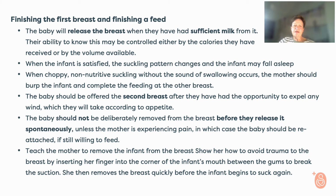We've said that when the infant is satisfied, the suckling pattern changes. He rests for longer periods, and he might eventually fall asleep on the breast. When choppy and non-nutritive sucking happens, without the sound of swallowing, the mother should take the infant off the breast, burp him, and then try to reattach him and complete the feeding on the other breast. Or if he fell asleep on the first breast, he can also be offered the second breast just to make 100% sure that he has got enough milk. And if he's not interested in the second breast, then he can be put to the second breast first with the next feeding.